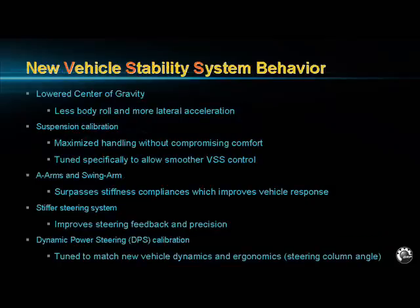The Spyder F3 also introduces a new vehicle stability system behavior. With its lowered center of gravity, we have less body roll and more lateral acceleration. Suspension calibration maximizes handling without compromising comfort and is tuned specifically to allow smoother VSS control. The A-arms and swing arm surpass stiffness compliance, which improves vehicle response. A stiffer steering system improves steering feedback and perception. And the dynamic power steering calibration is tuned to match the new vehicle dynamics and ergonomics.